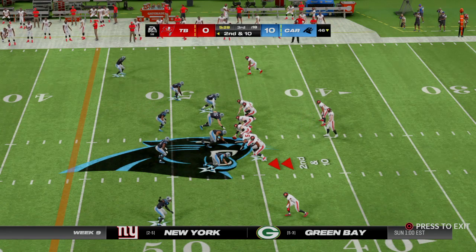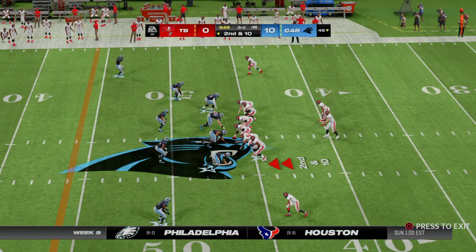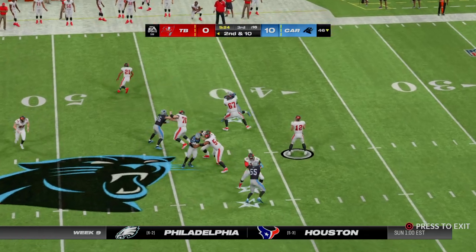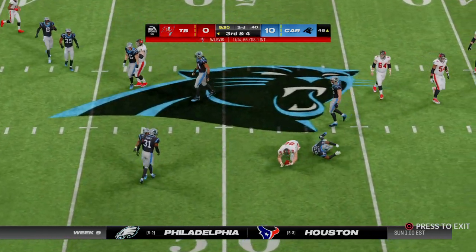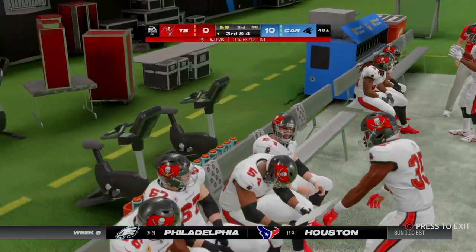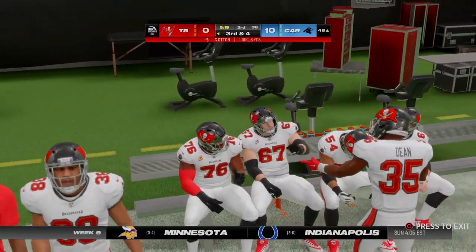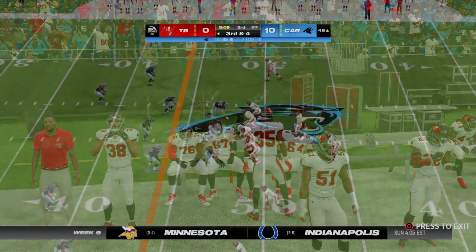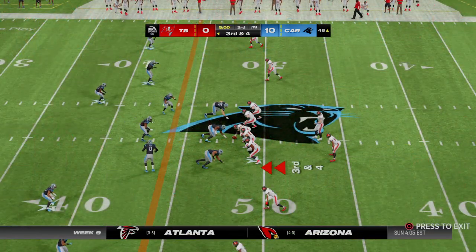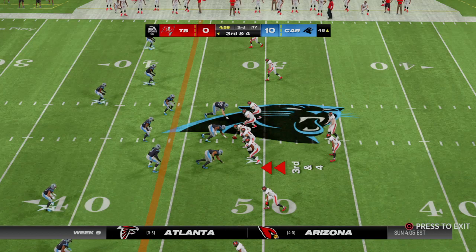Now a 2nd and 10. They'll set up a throw. The pass is caught by Cade Otton. They get 6. That'll leave them with 3rd and 4. They gave up the completion there, but this is what zone defenses count on. Catching the ball and not much run after the catch.